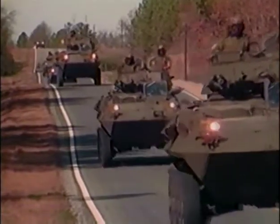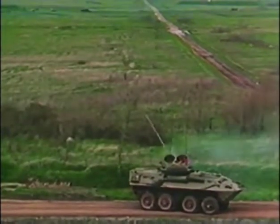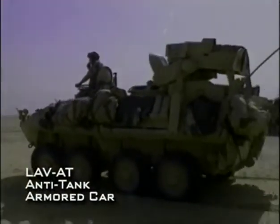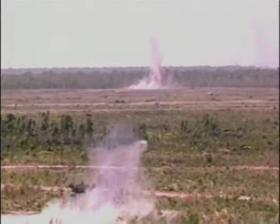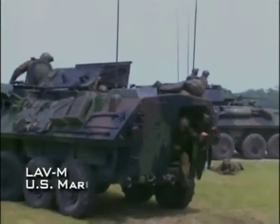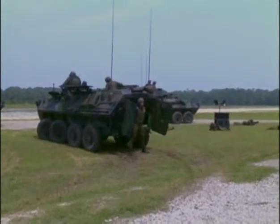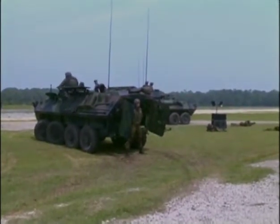The LAV-25 has a number of specialized variants. The LAV-AT is a tank hunter, fitted with a hammerhead TOW missile launcher for engaging hostile tanks. To provide fire support for the Marine units, there is a special mortar version armed with an 81mm mortar in the rear compartment.